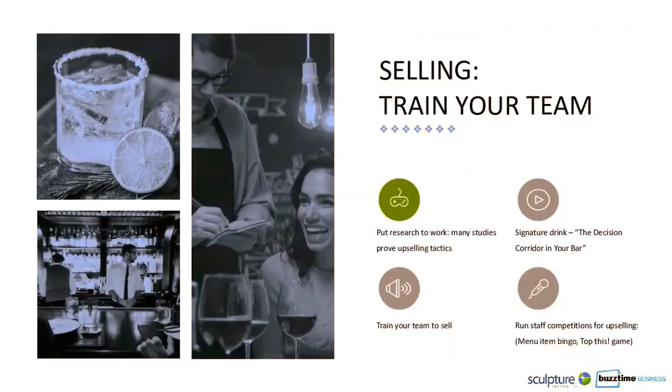Selling is an interesting topic. All the studies that I've seen show that if you do upselling right, it can work. And by doing it right, I mean, nobody wants to come to a restaurant and feel like they're being sold to. Would you like fries with that? It's fine in fast food, but if you're in an upscale restaurant, it sounds kind of cheesy and forced. The key is to teach your staff how to upsell in a way that seems natural, and not like a sales pitch.